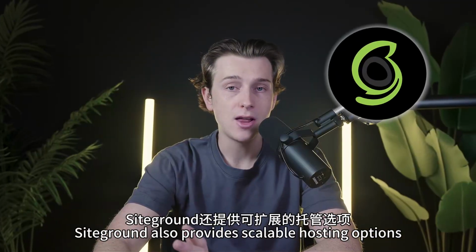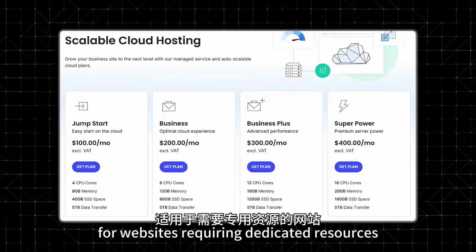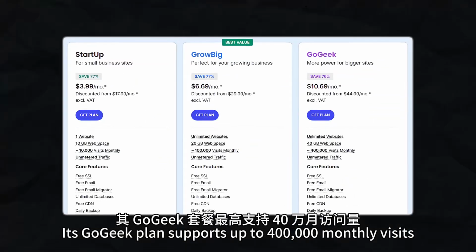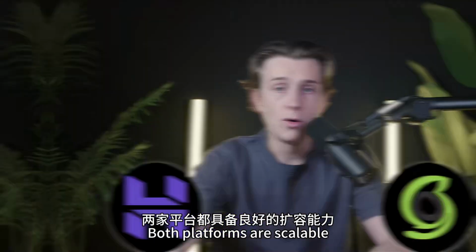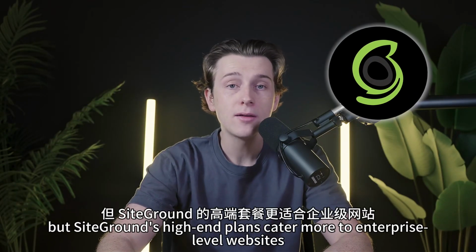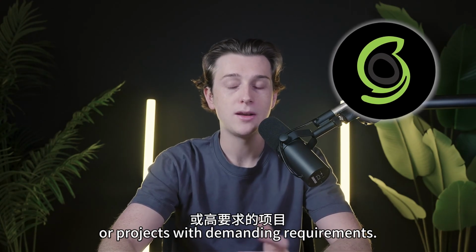SiteGround also provides scalable hosting options, including cloud hosting for websites requiring dedicated resources. Its GoGeek plan supports up to 400,000 monthly visits and offers priority support for advanced users. Both platforms are scalable, but SiteGround's high-end plans cater more to enterprise-level websites or projects with demanding requirements.